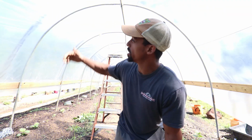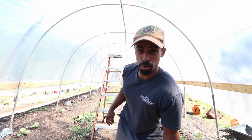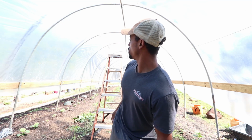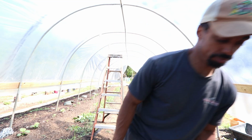Well, this high tunnel is taller than our greenhouse, so I won't be able to just stand on top of the block or a chair and do it. I'm gonna actually have to get on a ladder to help Lacie with setting up the Tama Hook. So here we go.